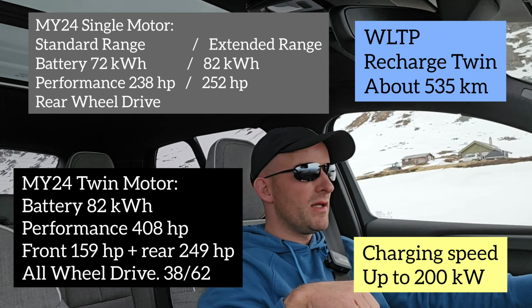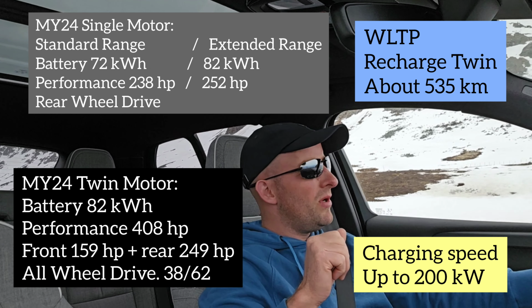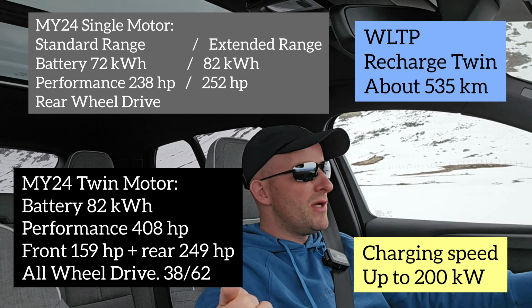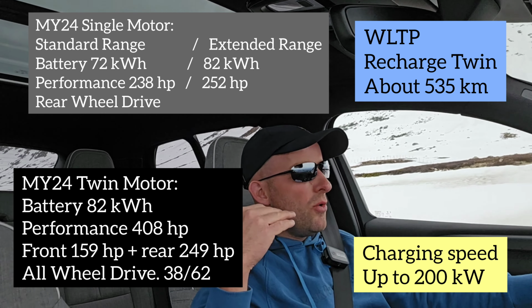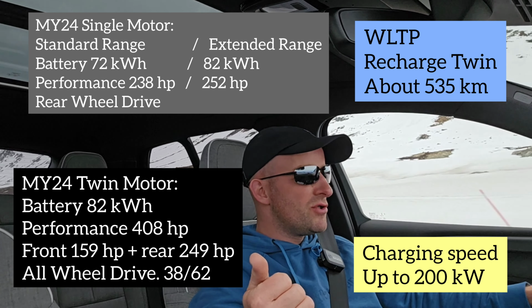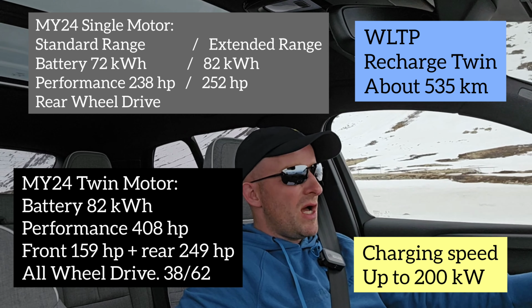I'm just gonna look at that. Now it's 200 kilowatt, and that is really, really appreciated, as I said. So we get a bigger battery, 82 kilowatt hours. We get another motor setup. We got faster charging, longer range, and the consumption also goes down.